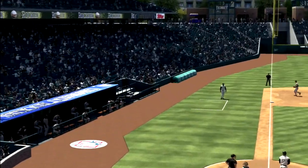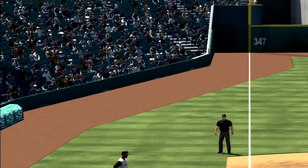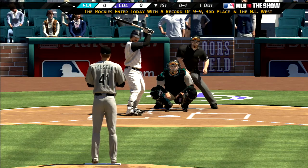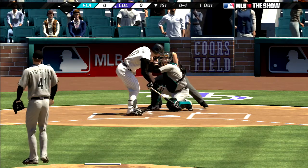And now here's a ball grounded foul over toward third. And he lays off for ball one.